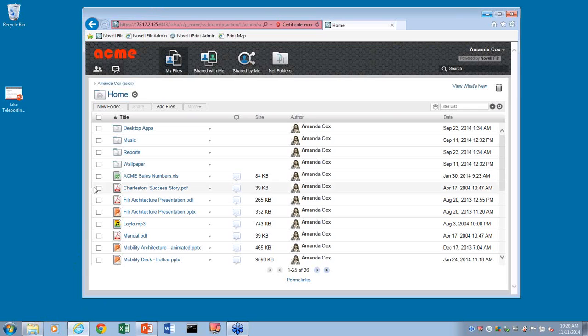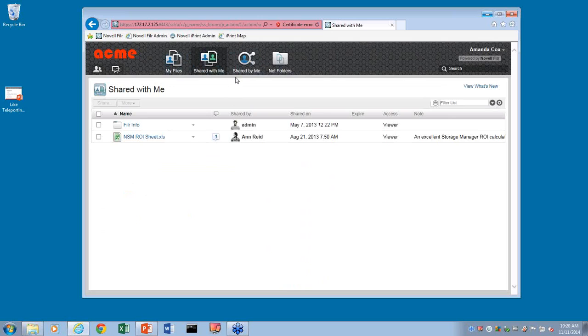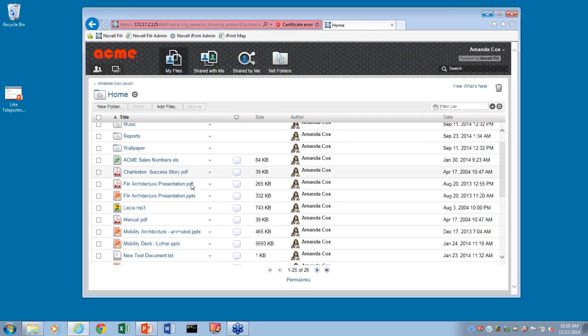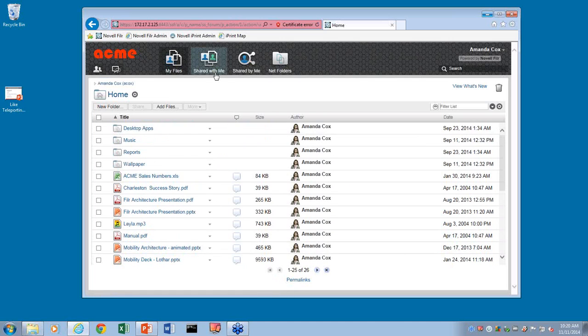Here you see the browser interface. Again, using the simple browser, I have access to my files, net folders. So there's my courses, HQ, and sales. I have shared with me, so these are other files that other people have shared with me. I don't actually have rights to them on the file system. And then there's the My Files. And again, scrolling down, there's that sales invoice, which we'll come back to in just a minute.